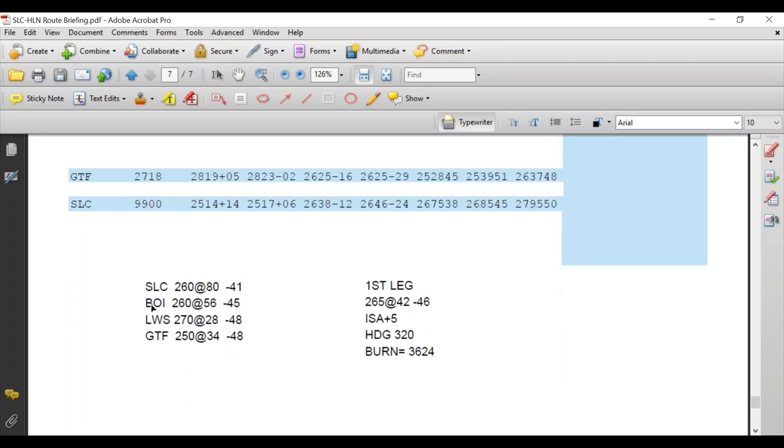Okay, so on this leg, it's going to be Lewiston to Great Falls. I'm going to write it over here, second leg. The second leg is going to be 260 on the wind heading, 31 miles per hour. 31, and then negative 48 will stay the same, right? Okay, so we already know ISA for 31,000 feet is negative 47 degrees. If we're negative 48, we're still in the ballpark.